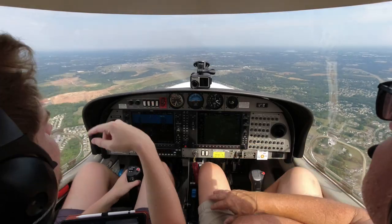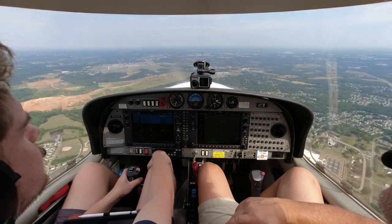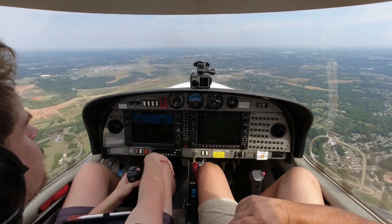I don't see him. I don't either. He's below us. I got him. Okay. Concord Tower, we have that traffic in sight, 526 Delta Sierra. 526 Delta Sierra, roger, number one, left downwind for 20. Alright, left downwind 20, 526 Delta Sierra. Runway 20, cleared to land. Cleared to land 20, 526 Delta Sierra. Alright. Autopilot. Tired of dealing with you.